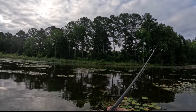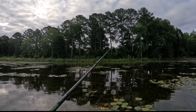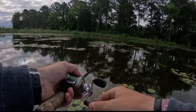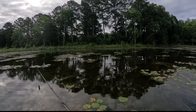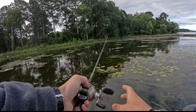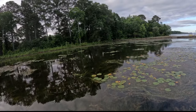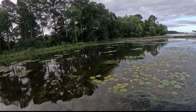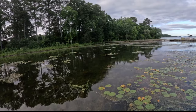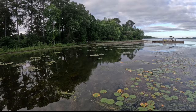Start off with a popping frog. One of the first things I'm noticing when I pulled up here, and I've kind of floated in here, as you can see, I haven't even dropped the trolling motor yet, is a bunch of brim popping, and I can hear it. So I'm gonna walk this frog. It's a popping frog, a 6-inch Vega frog. I'm gonna kind of walk it through the weeds here and see if I can't get one to bite it.